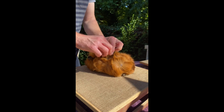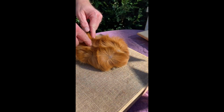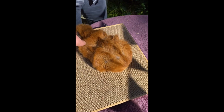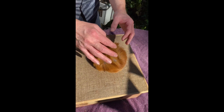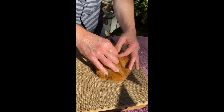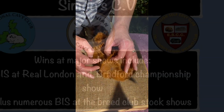Simon's got a wealth of knowledge on the Abbeys, and it was great to share this time together and pick his brains and really get to grips with the breed. So yeah, thank you very much, Simon, for having me in the shed and teaching me all of this. It was much appreciated, and I'm sure if you see Simon at a show, he'd more than happily spend some time with you, teaching you these things.